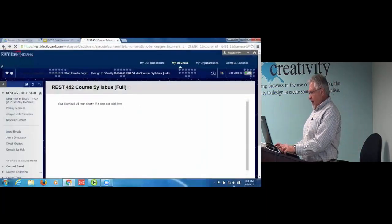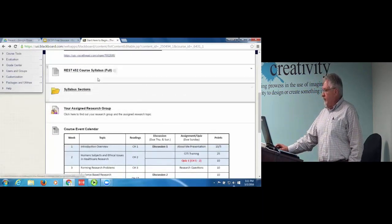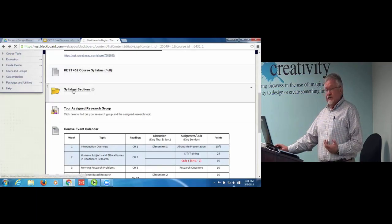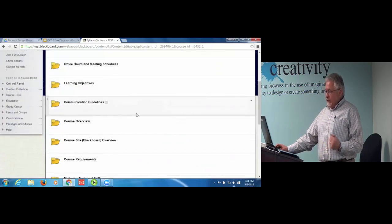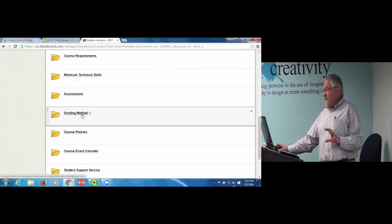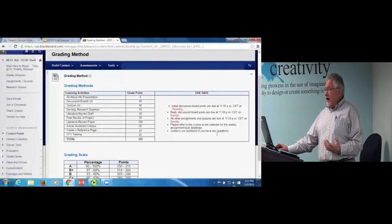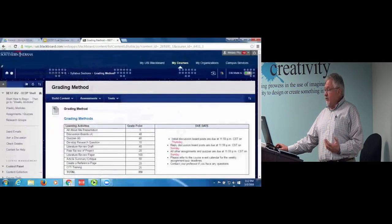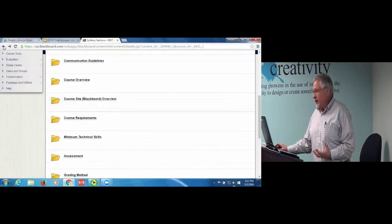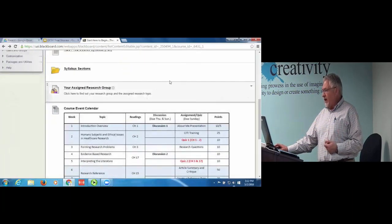But what I've also done, and I learned to do this through one of the Quality Matters workshops, is to break the syllabus down into sections. So I have my full syllabus here, but if you click on that, it actually breaks the syllabus down into the sections so that the students don't have to read through the whole thing. If they want to just go through grading methods, for instance, they just click on grading methods, and there it is. There's my grading method. It simplifies things for them a little bit too. So that was one thing from Quality Matters I thought was a really cool thing, and I wanted to adopt that into my program, into my class.